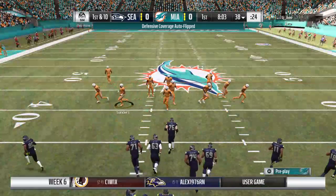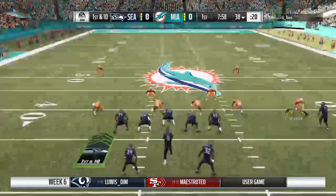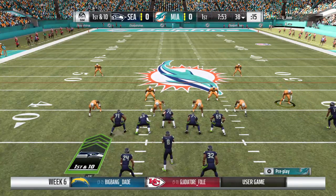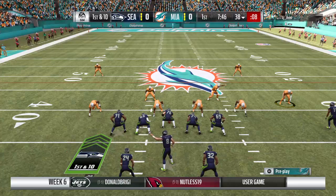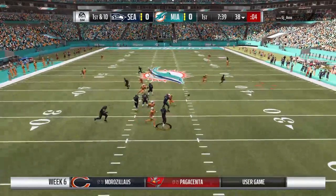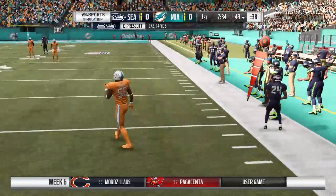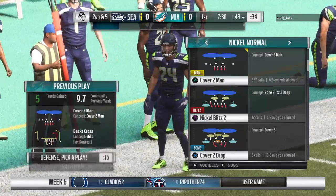So here's a 1st and 10 at the 38. A first down throw for Prescott. He's going to flip one out here to his running back. And he'll get up to the 43-yard line. It's a gain of 5, and that'll make this a 2nd down.